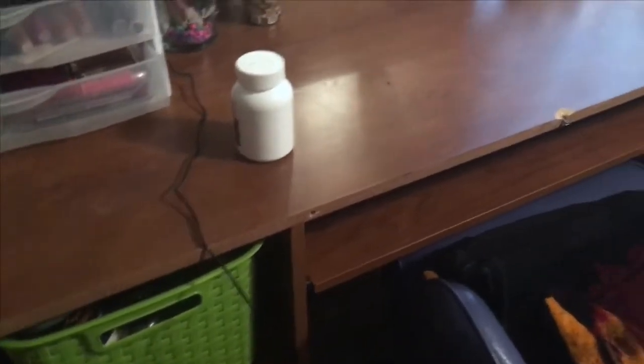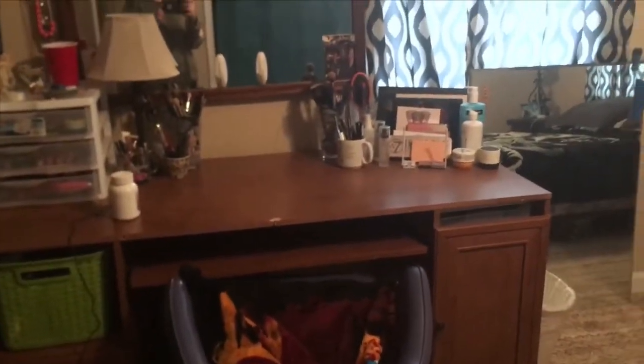And I forgot to show you, I keep my breast pump right there underneath the desk in case I need to use it. It is right there, ready and handy for me. I got the plug right here so I can just sit down and pump. Yeah, so that is my room.